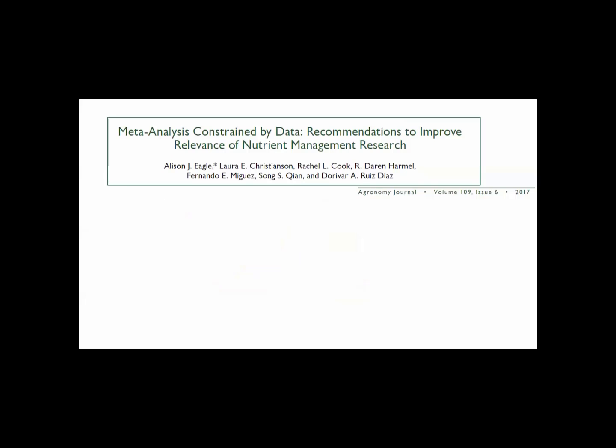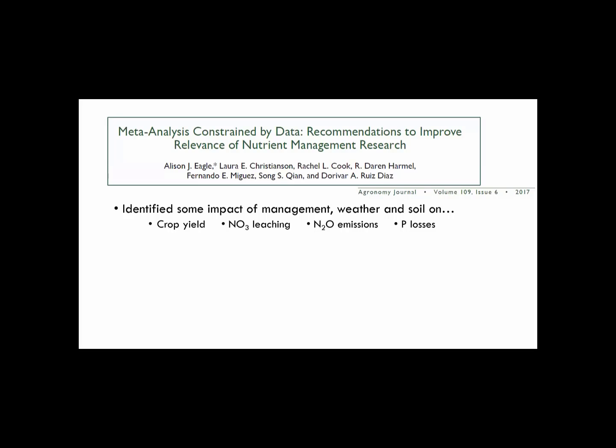With this type of system in mind, the 4R Research Fund supported 5 different teams of research in 2014 and 2015 to sort through the existing research and identify the impacts of 4R nutrient management on production and on environmental outcomes. So these teams wrote about these challenges. These teams worked on a number of different aspects of management and found some impact of management, weather and soil on crop yield, on nitrate leaching, on nitrous oxide emissions, and phosphorus losses.